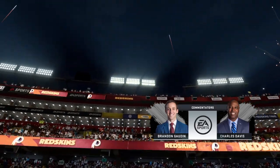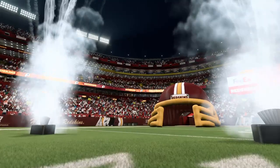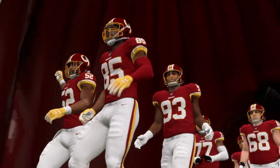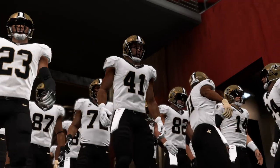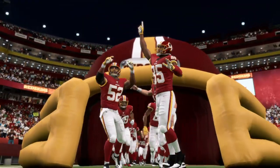Just inside the Beltway, about 10 miles east of the Capitol Dome, as we come to you from FedEx Field here in Landover. Just as we were getting ready for air, both teams are coming out of their locker rooms, out of the tunnel, and this crowd is pumped up as their Redskins get set to match up with the New Orleans Saints.